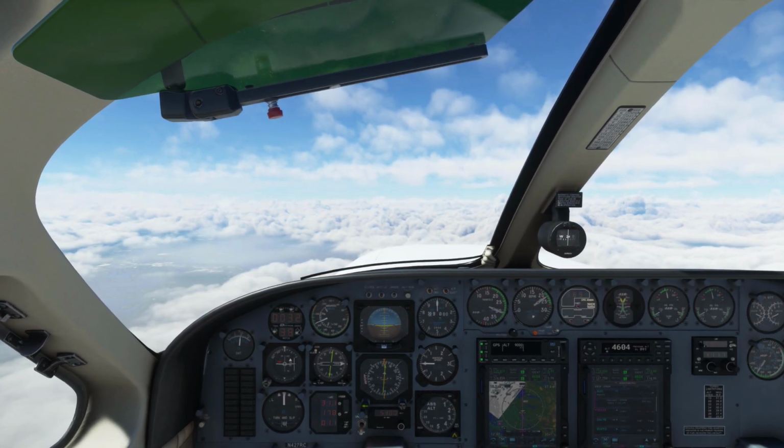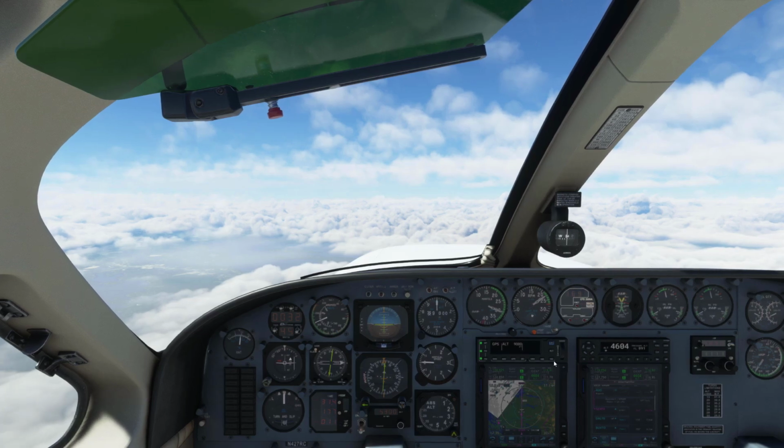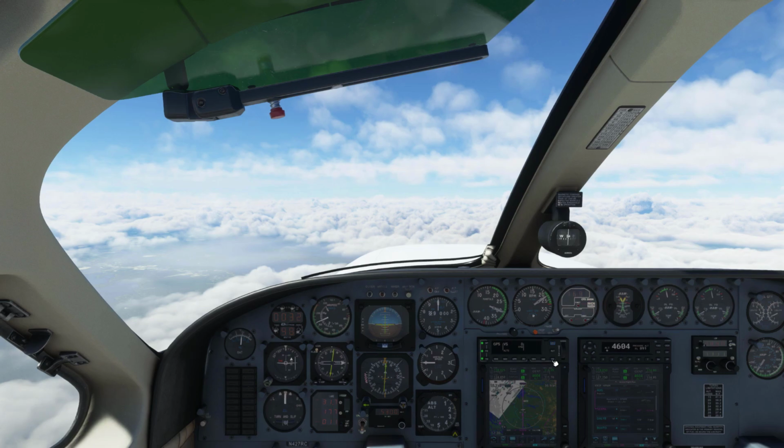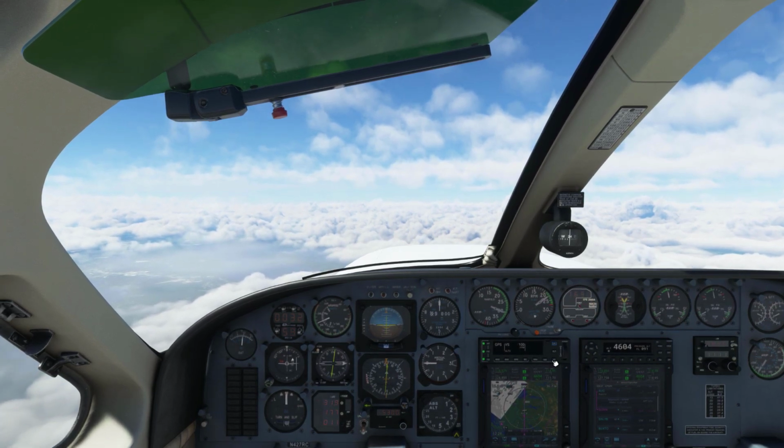Welcome back. We're just over Lewiston, Maine, and ATC has cleared us to begin our descent. So we will slowly begin to descend here.